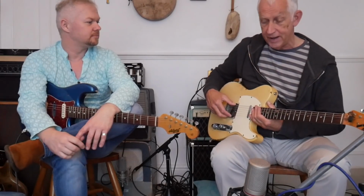And this is a very, very hot bridge pickup. And the other thing is my switch on the instrument failed recently, my 3-way switch. So for 12 quid, I got a 4-way switch off the internet and soldered it in, and I love it.